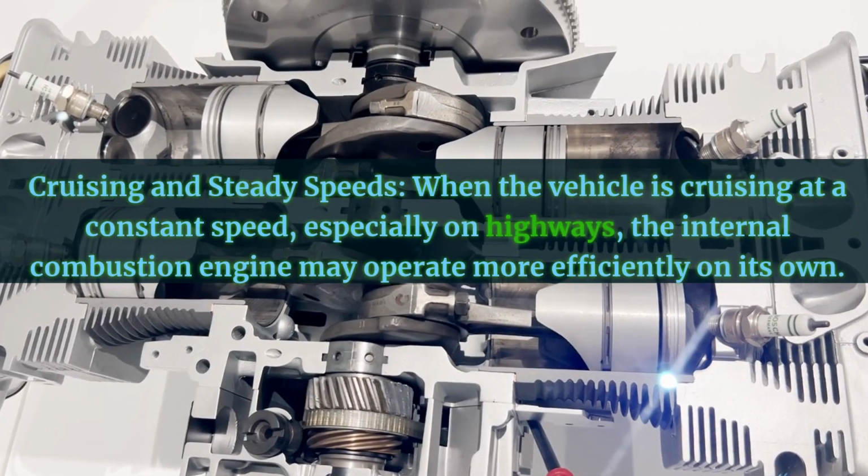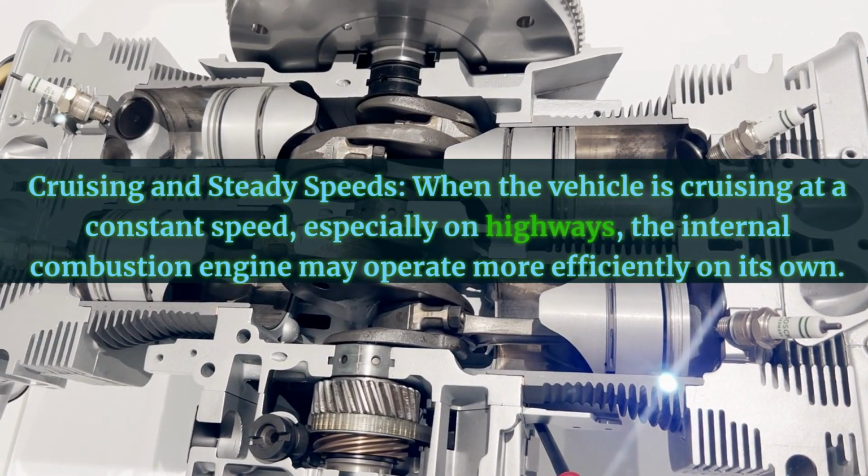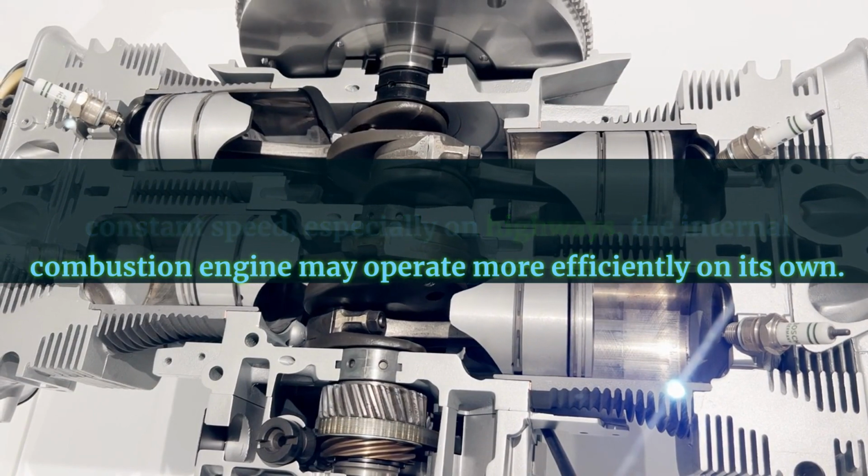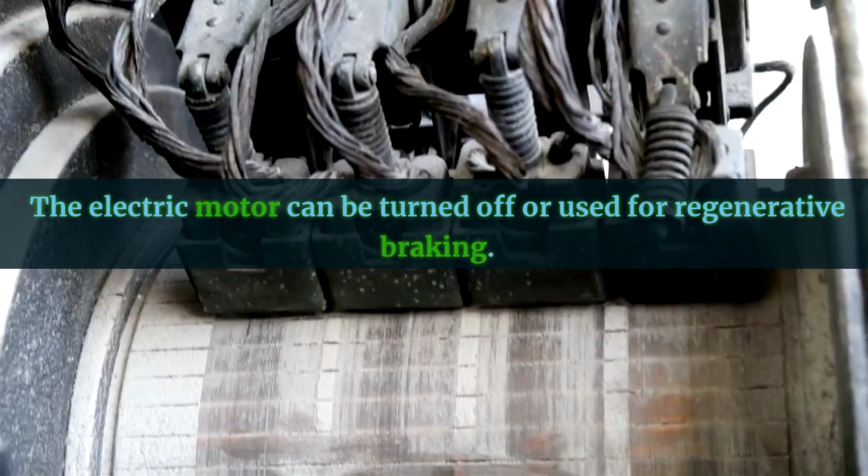Cruising and steady speeds. When the vehicle is cruising at a constant speed, especially on highways, the internal combustion engine may operate more efficiently on its own. The electric motor can be turned off or used for regenerative braking.